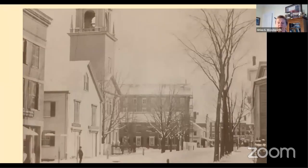All right, this is another look, looking the opposite way. On the very left is the Phillips building. And then that small white building, anybody guess? That's the firehouse, and that's now the entrance to the Unicorn Street parking. And then, of course, there's the Unitarian, and then that tall brick building in the center was the Bartlett steam mills that burned down in the 1880s.